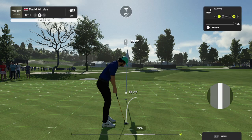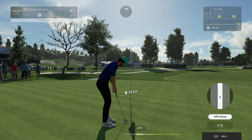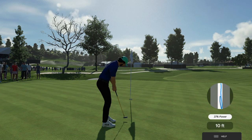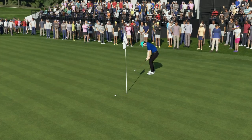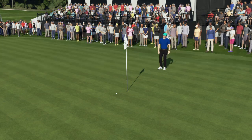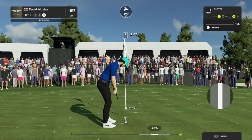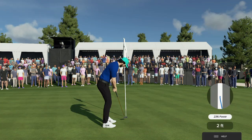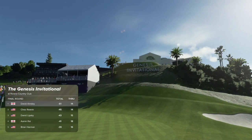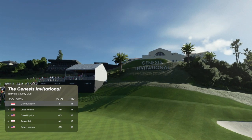Lining up the birdie putt here. This one's dialed in. Was on a good line. Well, this would be a good one to make. It's for par. And down it goes. And maintaining top spot on the leaderboard after that.